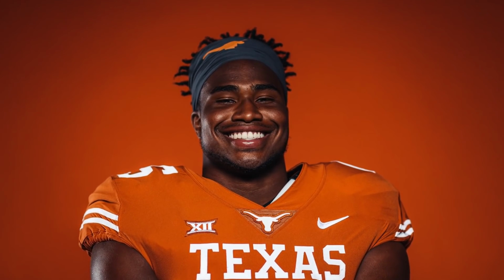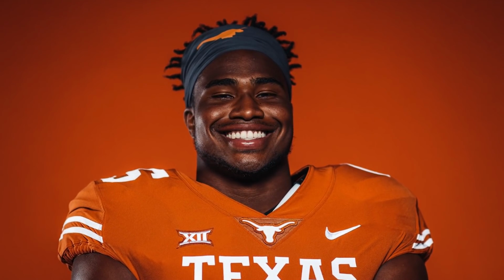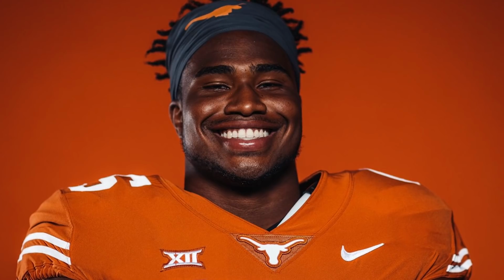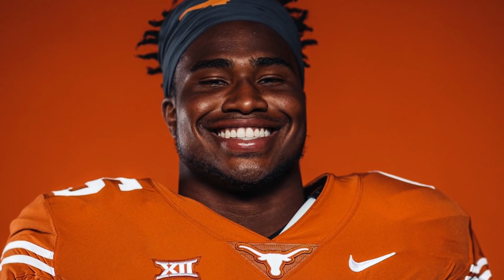He might be one of those guys that really puts it together as an upperclassman, which happens maybe more rarely at that position, but it does happen where you see a guy who's a senior, redshirt senior, and all of a sudden, they put it together.